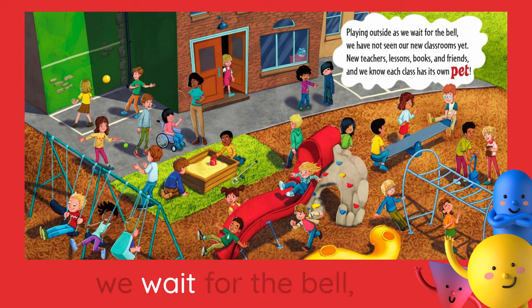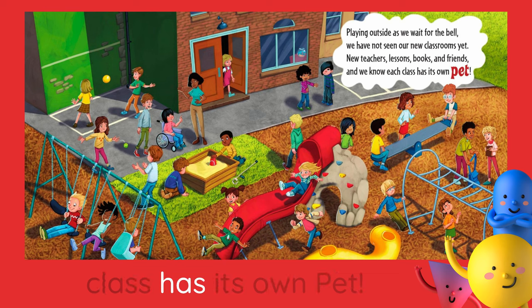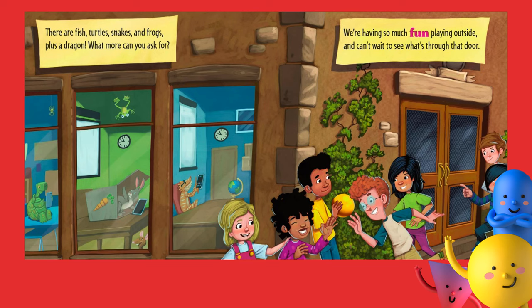Playing outside as we wait for the bell, we have not seen our new classrooms yet. New teachers, lessons, books, and friends, and we know each class has its own pet. There are fish, turtles, snakes, and frogs, plus a dragon. What more can you ask for? We're having so much fun playing outside and can't wait to see what's through that door.